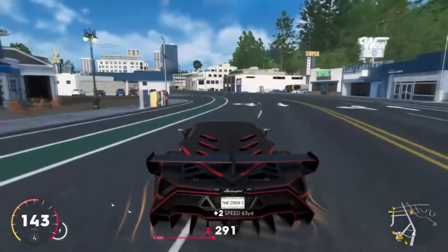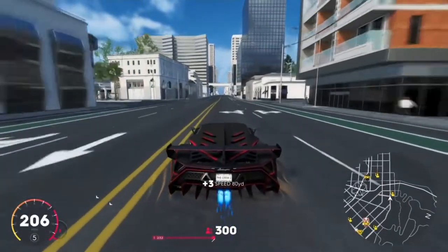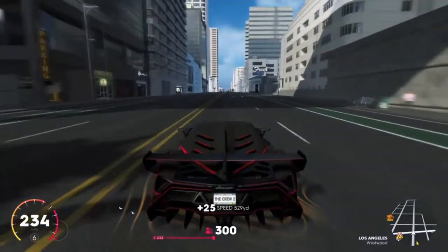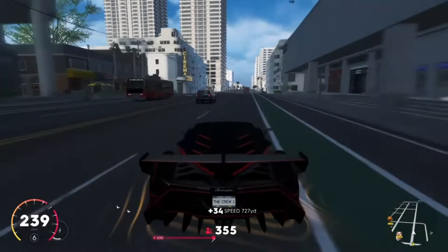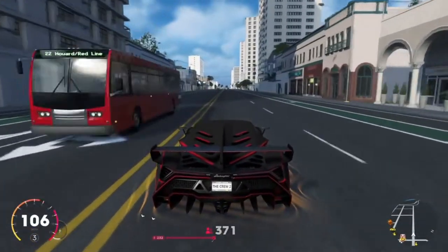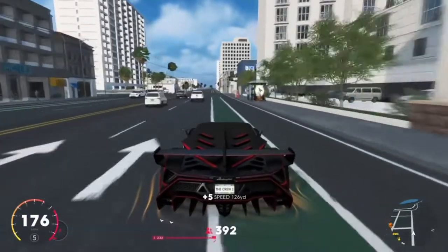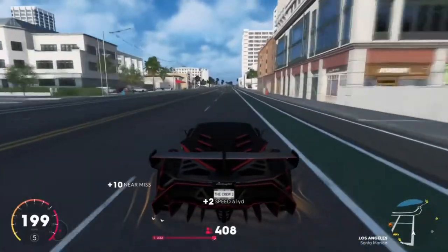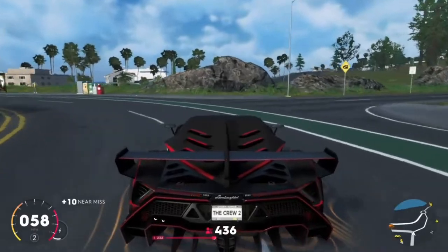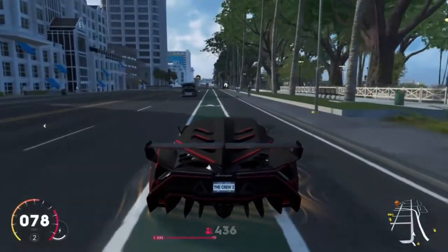Oh, I'm gonna go down this whole strip. No, don't want to hit anything. No, darn. Okay, I might have gotten to my maximum speed, I mean my top speed. Okay, so guys, I will see you at San Francisco.